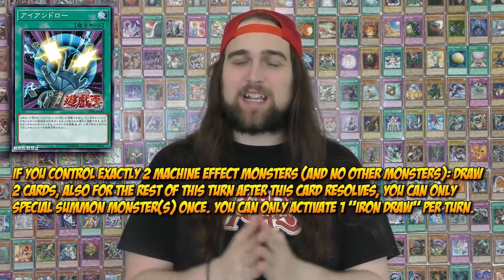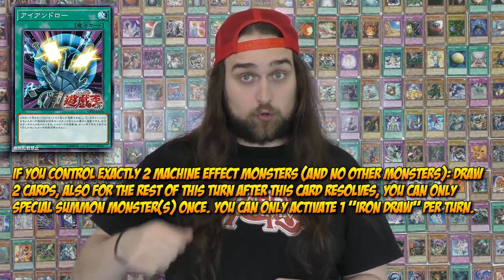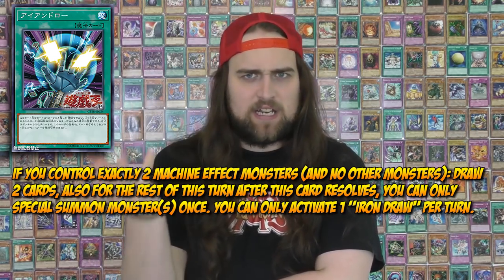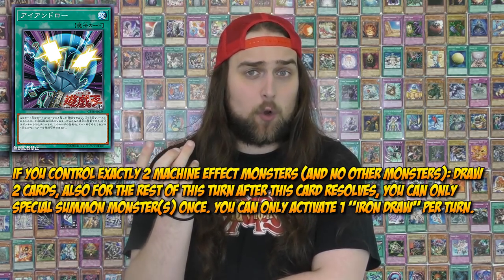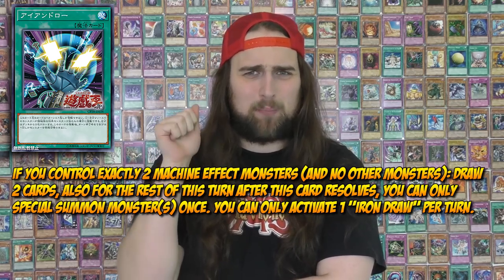All right, you guys, so Iron Draw is a machine support draw card that says if you control exactly two machine-type monsters and no other monsters, draw two cards. But it should also lock yourself. In other words, after that, you can only special summon one more time, and you can only activate one copy of this card per turn.